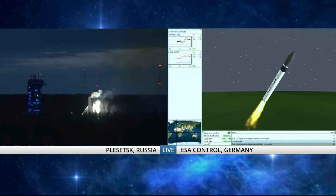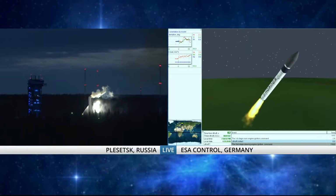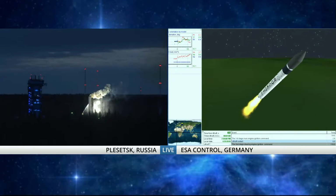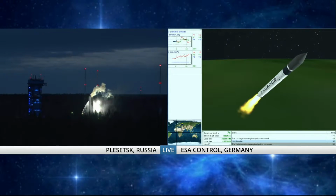Nick, what's our trajectory? So at the moment we're heading north-northwest, so we're heading up over the Arctic Ocean, and we're heading in this direction because we want a polar orbit when we finally separate, so that Sentinel-3 will be roughly 98 degrees in inclination, which is the angle from the equator to the orbit.